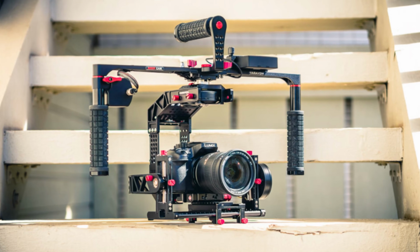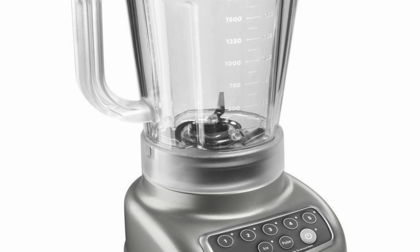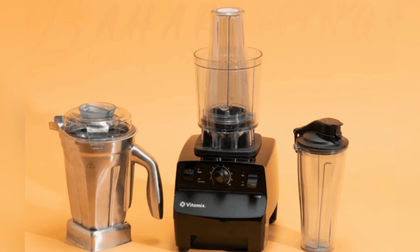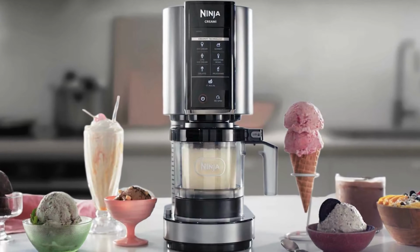It's heavier and bulkier than most, but the build quality is solid, suggesting good durability. Some users note it struggles with super thick mixtures, but for versatility and performance, it's a top-tier choice that just misses the crown. Number 1, Ninja Creami Deluxe Ice Cream and Frozen Treat Maker.